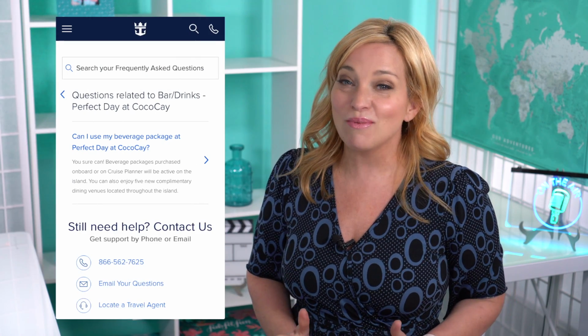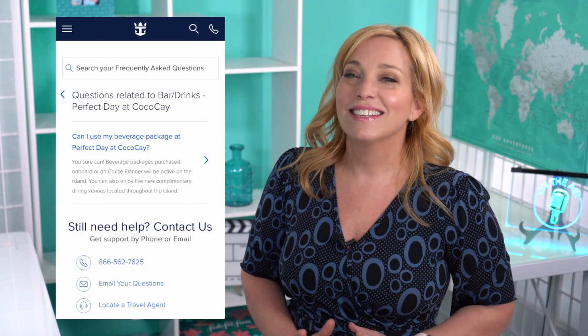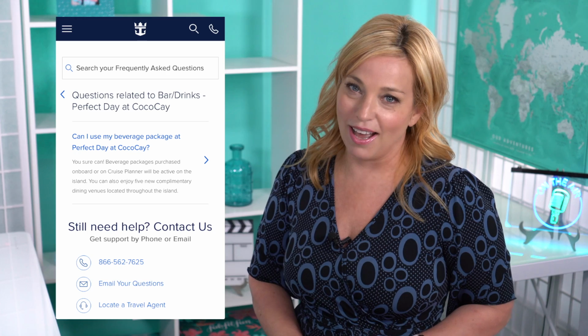And the answer is yes! More good news, right? It also works for Labadee. Sweet! Not all the cruise line drink packages work on the private islands. So that is a huge plus for us when making a drink package decision with Royal Caribbean.